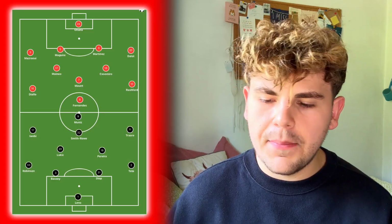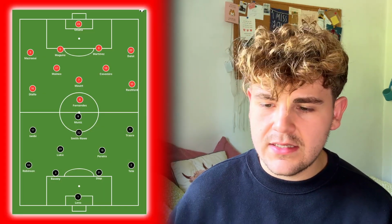But let's have a look at how the team set up. So both teams set up in a 4-2-3-1 formation, as we can see on screen. We're going to start with when Fulham had the ball, because that was less common. There's more to talk about when Man United had the ball.